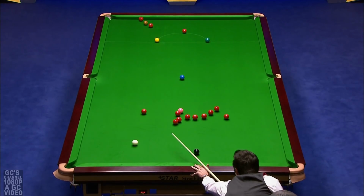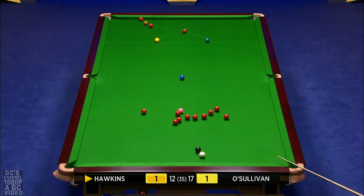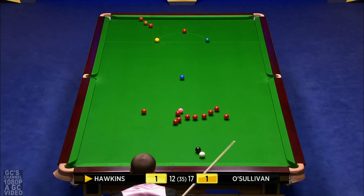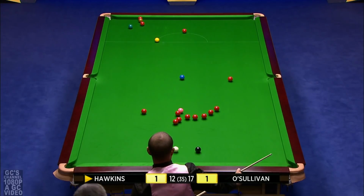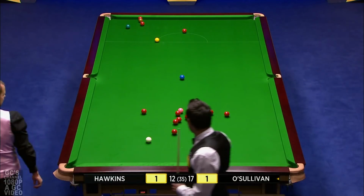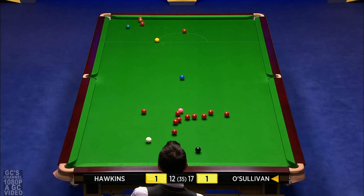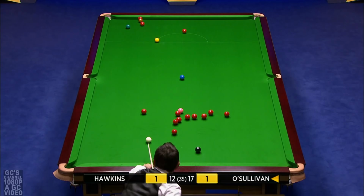Yes, it was a good pot, but by the looks of it, doesn't look as though he snookered Barry, which is a little bit careless. So Barry may be able to get his cue ball back behind the black. And the reds are spread now. Purposely tried to play it into the green, but he didn't hit the green full enough. Well, he's left the red to the far left corner, but he could have left something easier.